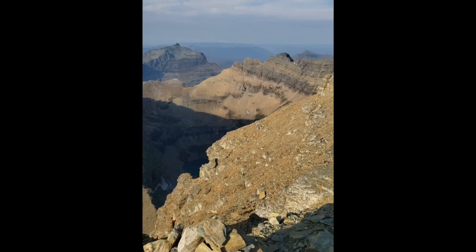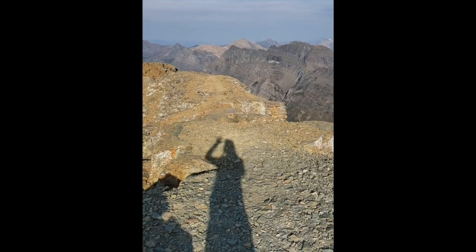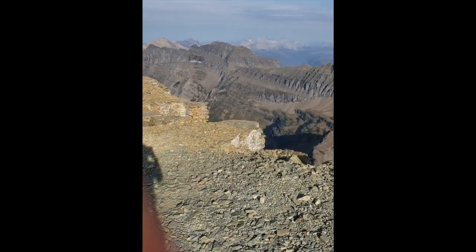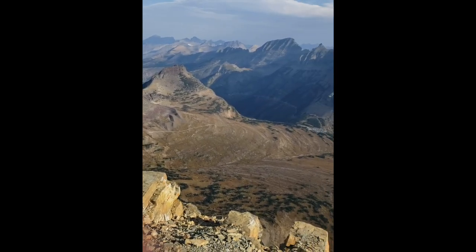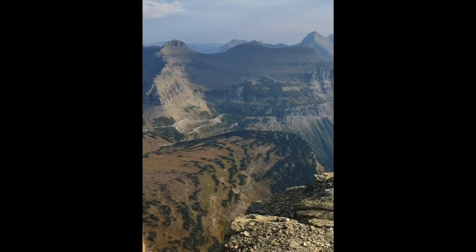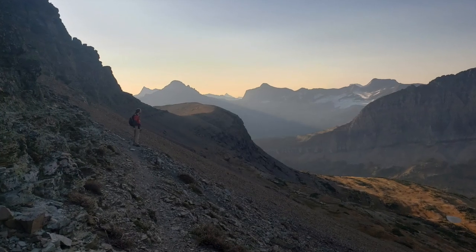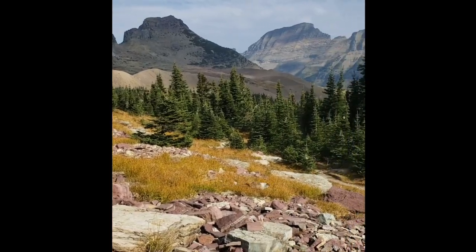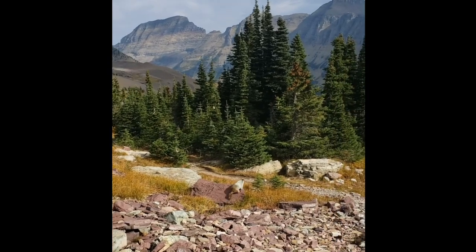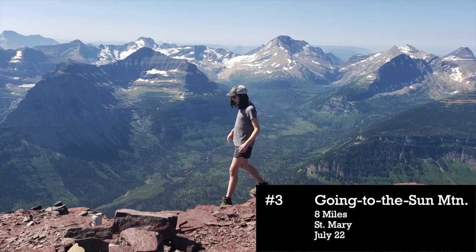This took us about 4.5 hours round trip, and we started around 7 a.m. So it's a good half-day activity. Even just going to the saddle between Reynolds and Dragon's Tail would be worth it for unique views and losing the crowds at Logan Pass. And at that point, you're able to follow a trail the entire way and don't have to worry as much about different climbing routes.